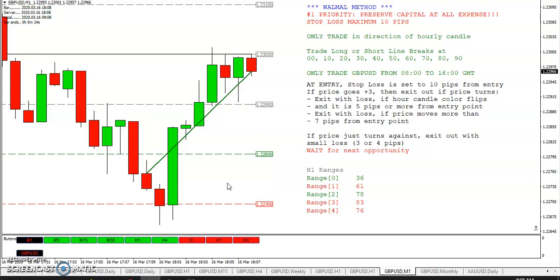But as you can see, you don't even need this line, but this is just kind of for demonstration purposes here. If it's green, then you want to buy. If it's red, you want to sell. So if you need that help, there it is.